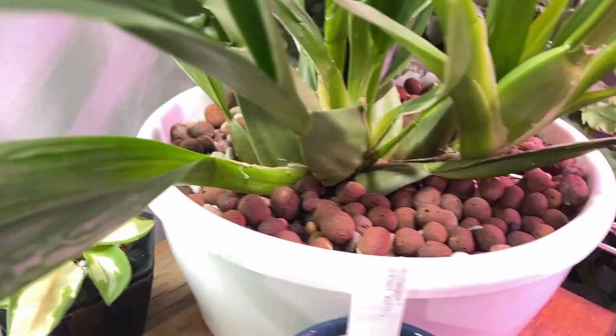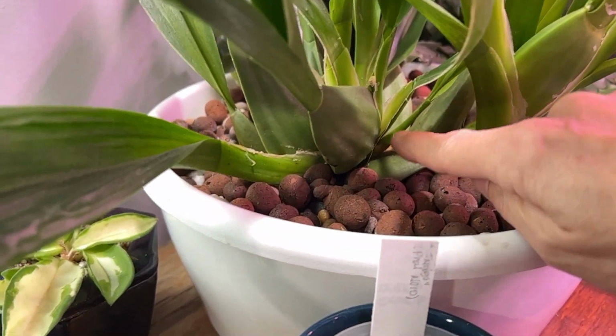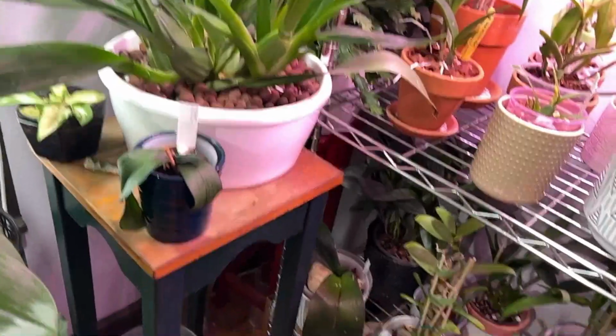But the new growth that I found a couple of weeks ago is really taking off. This one right here, look at that. She was really tiny last week. Well, a couple of weeks ago. We didn't do one last week because somebody wasn't feeling well.